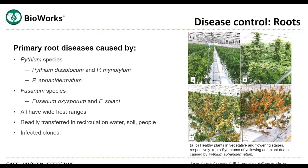And the usual suspects that infect other crops can also infect and compromise, or in severe cases, kill cannabis. Pythium and Fusarium species, these are known pathogens on a range of other economically important greenhouse crops, and they're quite happy to use cannabis as just another host. And unfortunately, they are readily transferred in irrigation water, soil, and on people. And yes, they can come in via infected clones. So be aware of the diseases. So what can we do?